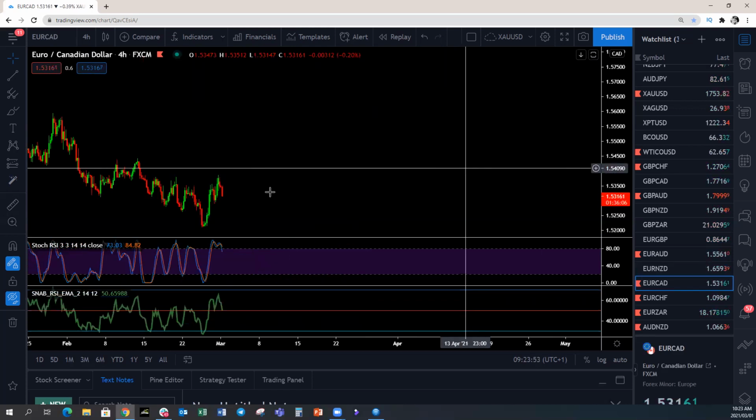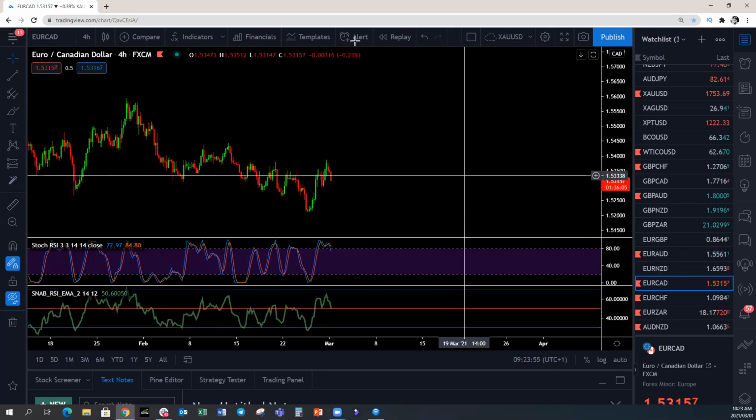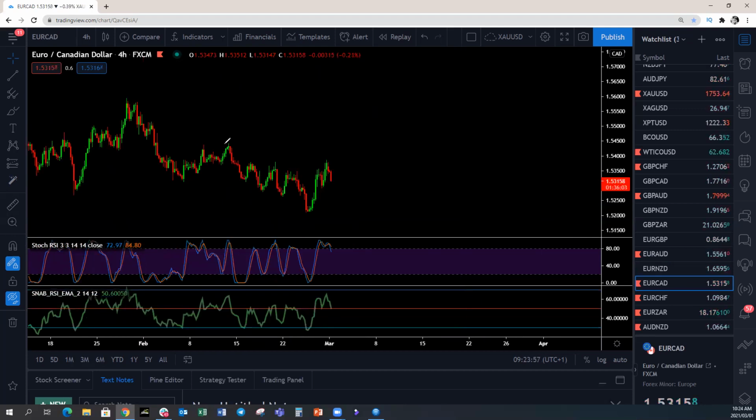EuroCAD has made a bounce. Yesterday, or last week on Friday, we were looking at this one to have broken above this corrective structure, but look at the indicators and we look like we're dipping below 50. So this is showing us another move to the downside. Okay, so we're looking for a downside here on the EuroCAD, and that may be followed by the rest of the Euro pairs here.